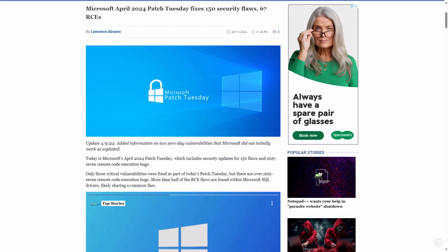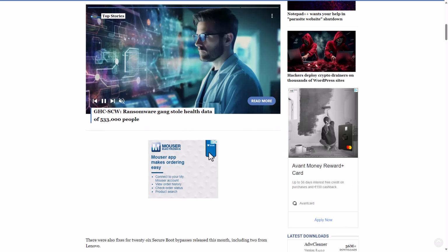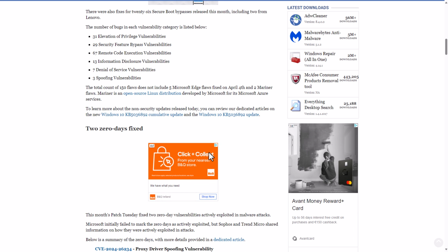On the podcast, I had been mentioning that it seemed like fewer patches were being released for a few months now, starting around close to the holidays, so this is a return to form after some time. The flaws that are fixed this month include 31 elevation of privilege vulnerabilities, 29 security feature bypass vulnerabilities, 67 remote code execution vulnerabilities that I already mentioned, 13 information disclosure vulnerabilities, 7 denial of service vulnerabilities, and 3 spoofing vulnerabilities. 3 of the vulnerabilities patched this month are deemed critical, and 2 are considered zero-day vulnerabilities that some other security firms have indicated are being actively exploited in the wild.